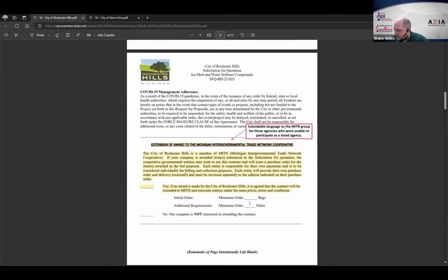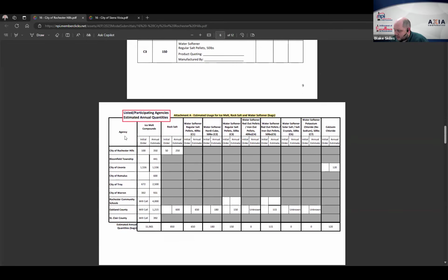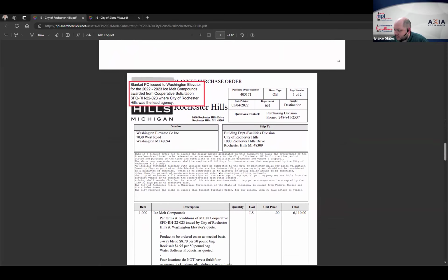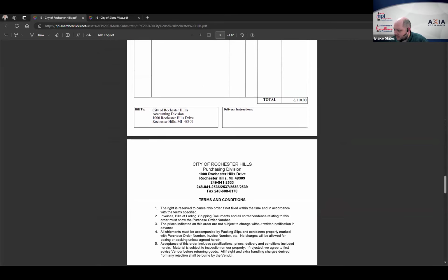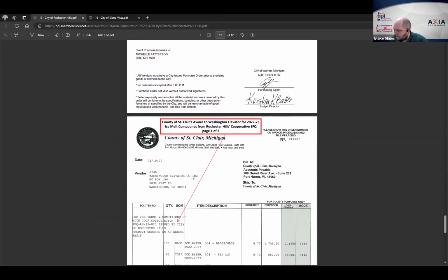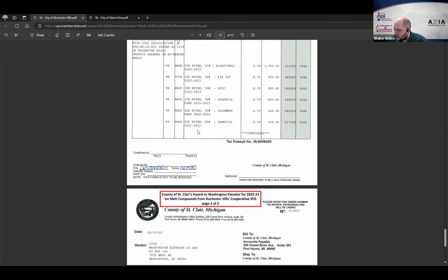They've pointed out the language within the solicitation that allows other agencies to utilize the contract. The bid form, an area showing estimated usage for not only themselves, but the other agencies that they listed. And then here is their proof that other agencies have used it. So they've shown a purchase order here where they've ordered off of the contract themselves, and then purchase orders from other agencies that have utilized the contract as well. And they've pointed out to us that the contract number shows on each of these purchase orders.